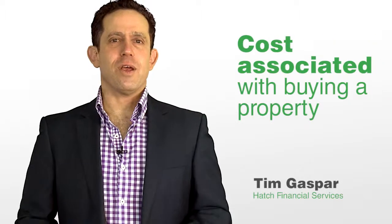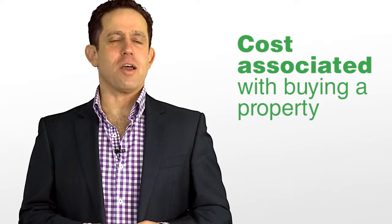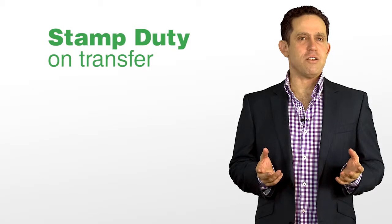Today we're going to have a quick look at the costs associated with buying a property. Apart from the purchase price, there are a number of costs you need to allow for in your budget. So let's run through these now. First and foremost is stamp duty on the transfer.